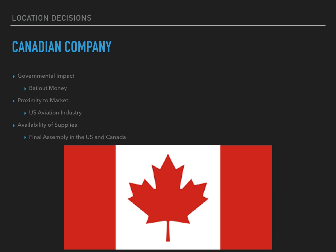Bombardier's corporate headquarters is located in Montreal, Canada. This has probably had the biggest impact on the company overall. Since 1966, it has been estimated that Bombardier has received $4.1 billion worth of assistance from the government. This is huge when it comes to profitability and is one of the main reasons Bombardier is still in business today. The U.S. aviation industry is considered the largest in the world, and with final assembly locations in Mobile, Alabama and Montreal, Canada, their proximity to market is perfect and it gives them an advantage in that area.